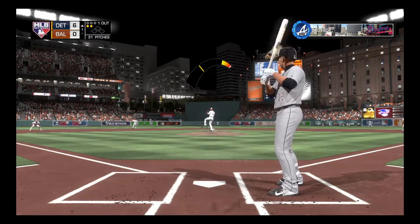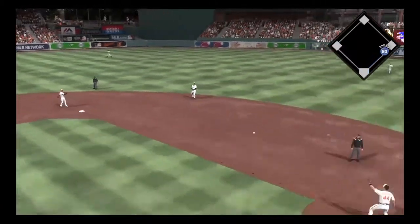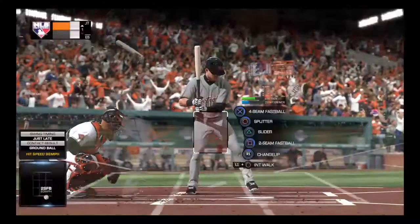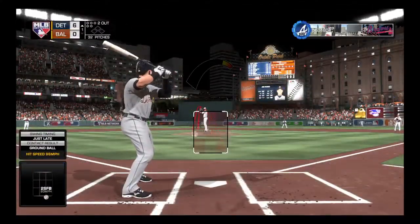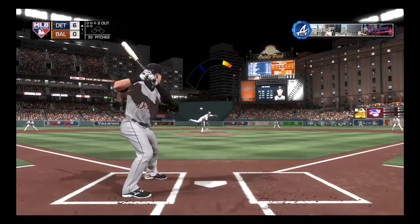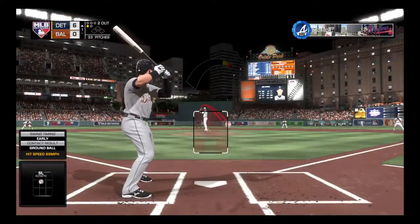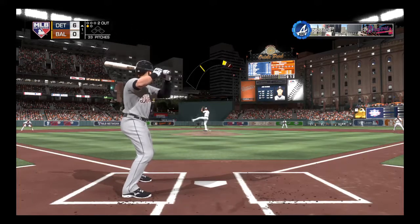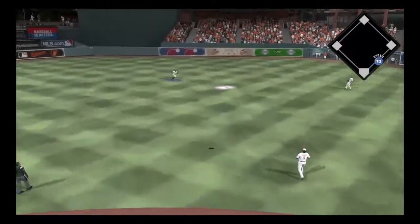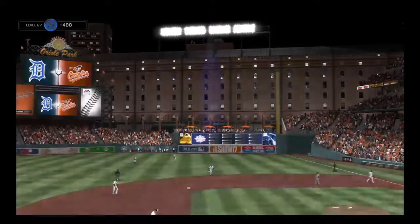Here it comes on 0-2. Smoked on the ground up the middle. Machado is there on to first, and there are two down. Set to get his evening at the plate started, Jose Iglesias, batting just a notch below 300 so far on the season. Grounded down the third baseline, but a foul ball here, 0-1. Pitch swung on and hit in the air. Jones is there, and he puts it away to stop the bleed.